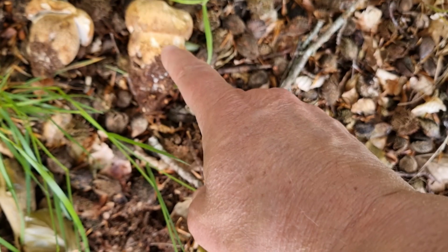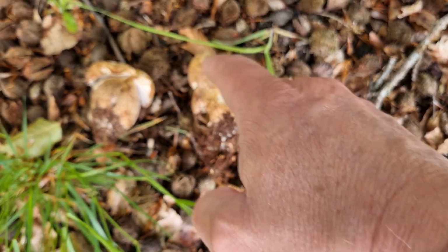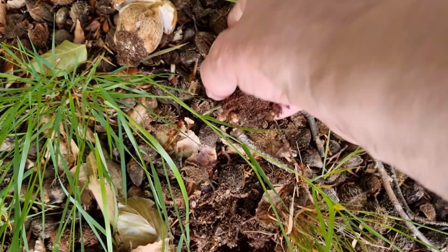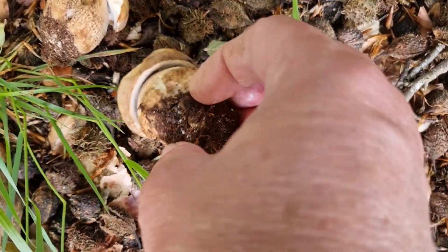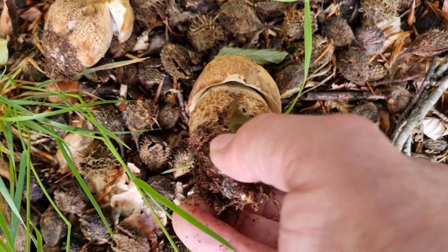Little fat, that's the big fat stem, and that's the cap. There you go, big fat stem, the cap. You can see how the cap folds around the top of that stem, look. There you go.